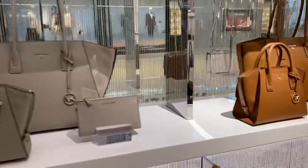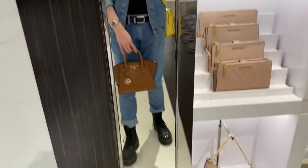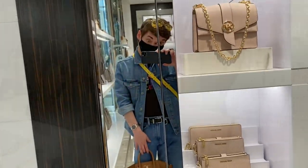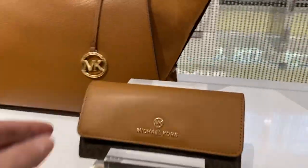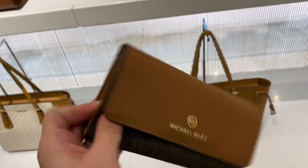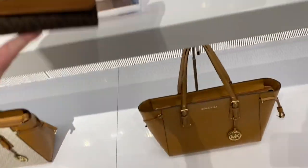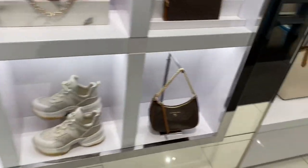$398 for the small. That's not too bad of a price. It's a cute bag. The quality wasn't bad. The leather has a decent thickness. And there I look with the bag itself. Quite cute. I don't think I would actually buy the Avril myself, but I've heard good things about the outlet version. So I can only imagine the retail version is a lot better. And quickly look at the new season's wallets. The inside leather was nice and soft, so hopefully they continue to return to form.